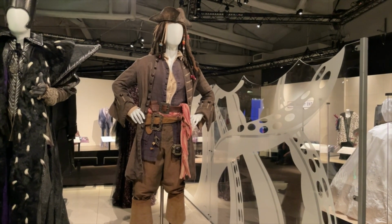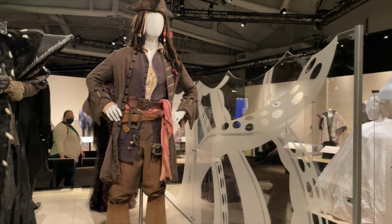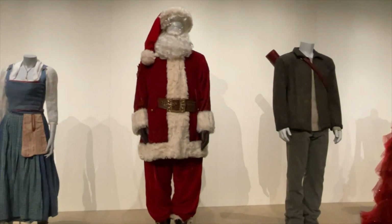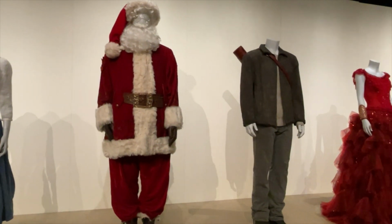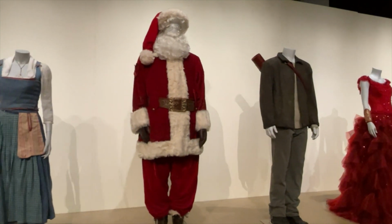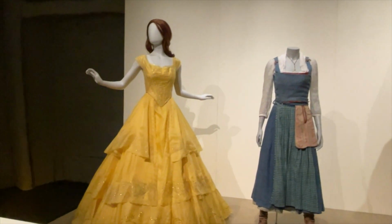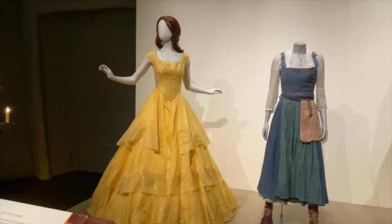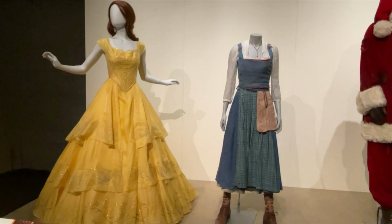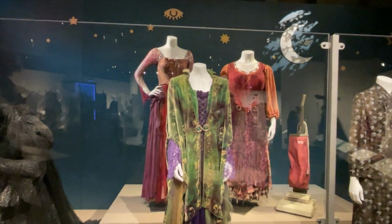Good and evil. Does anyone really know what Jack Sparrow is? Tim Allen's The Santa Claus. Every year I watch all 3 of those movies. That's my Christmas tradition. And then we move over into the live action Beauty and the Beast. That is a beautiful dress. I'm just not sure if it was just enough, but I applaud Emma Watson for her choice.